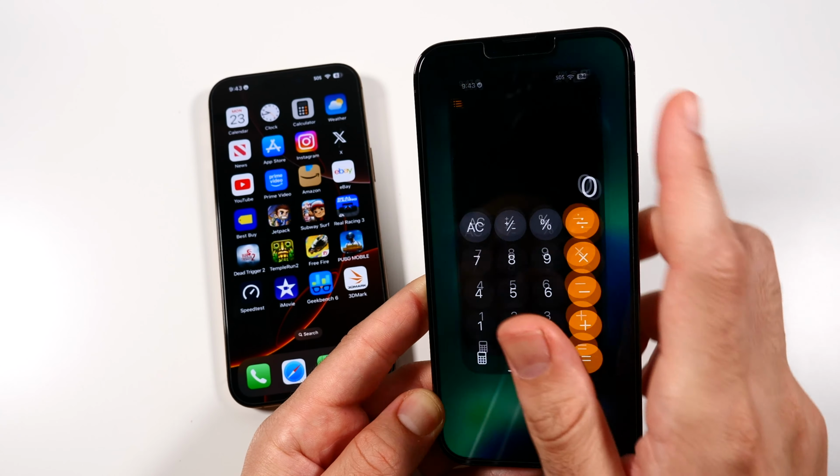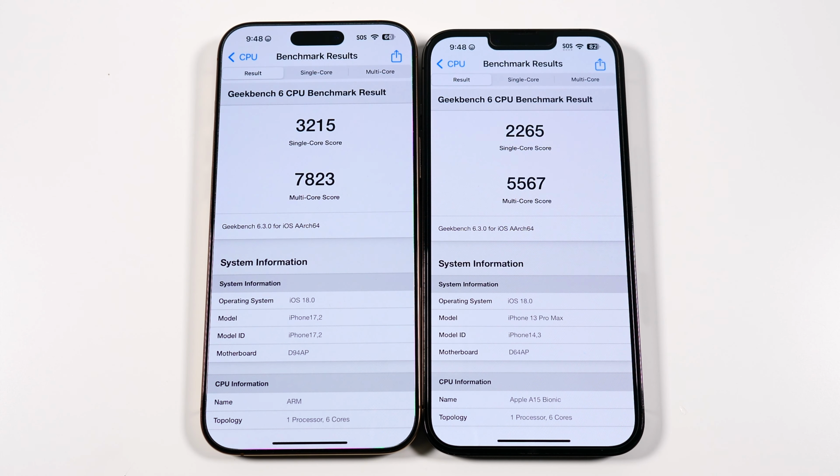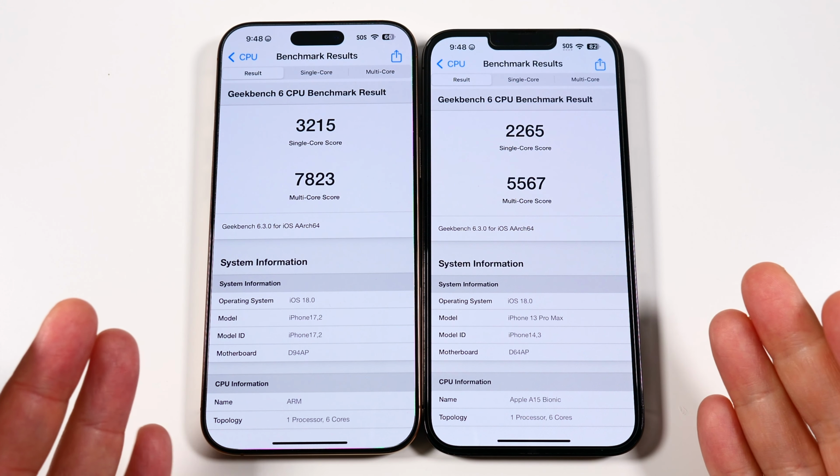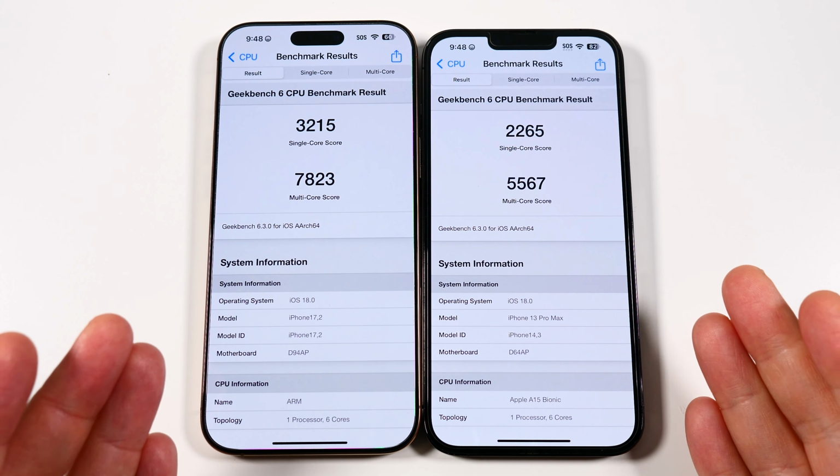And here's our final Geekbench scores. This is Geekbench 6 for the 16 Pro Max and the 13 Pro Max. And you'll see a pretty sizable jump there on the single core, about 1,000 points, and near over 2,000 points on the multi-core score. Let's see what they typically average here. You'll see I got a slightly lower on the right. Definitely better than the 15 Pro and Pro Max, but not by a ton for 16 Pro Max.